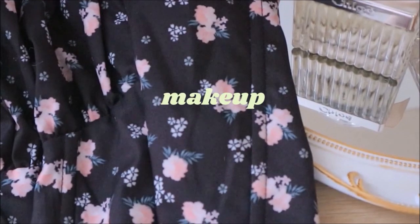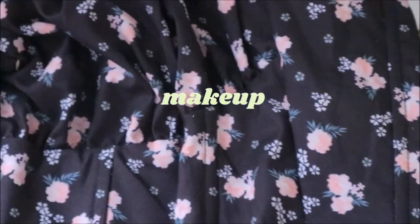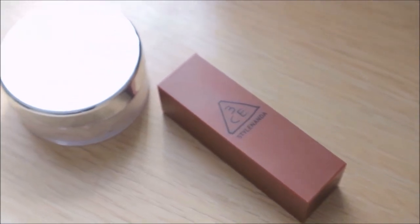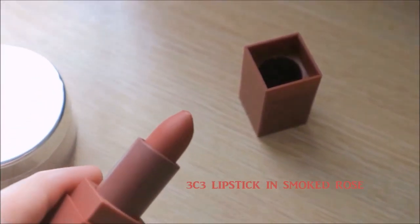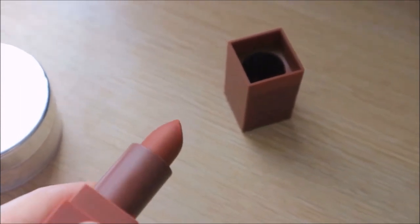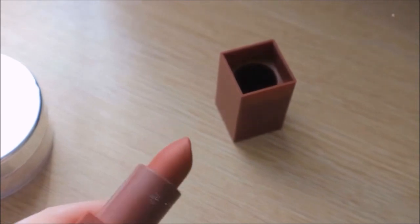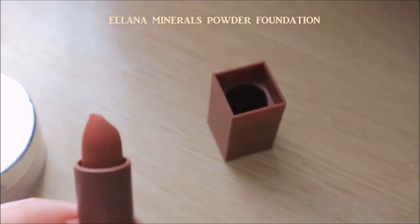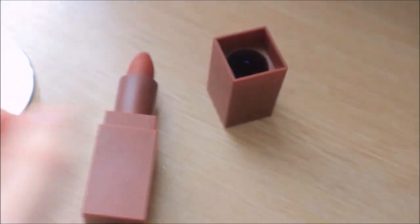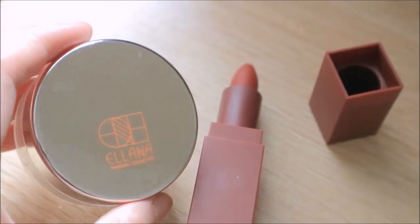Moving on to makeup, I haven't been wearing makeup lately, and these two products are my current go-to for Zoom meetings and quick errands. I actually made a dedicated makeup look wearing this lipstick from 3CE. If you're curious, I'll put the link somewhere on the screen. And next is this powder foundation. I love this especially now that the weather is humid. I mixed this with the mist that I talked about earlier, and it gives me the most lightweight coverage, which I really like.